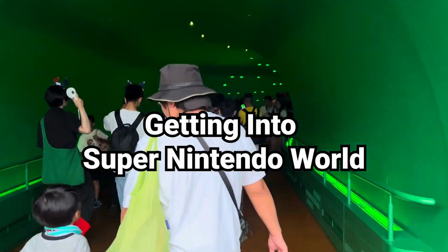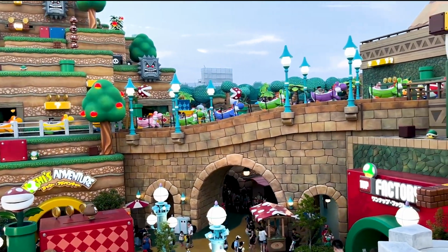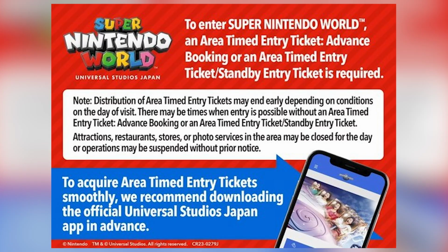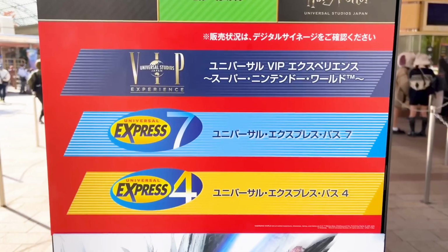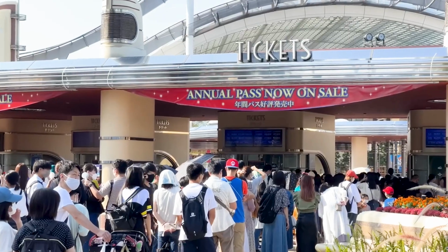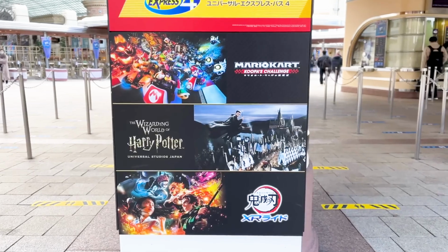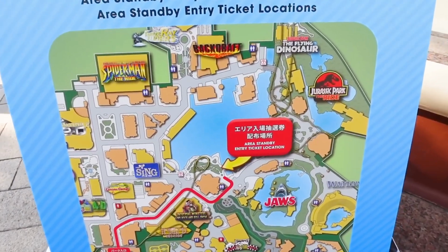To say that Super Nintendo World is immensely popular would be a huge understatement. That's why you need to get either the free timed entry ticket or paid express pass, otherwise you wouldn't be able to enter. Here's what you need to know about the tickets, starting with timed entry tickets. This type of ticket is provided free of charge and is what allows you entry into Super Nintendo World.